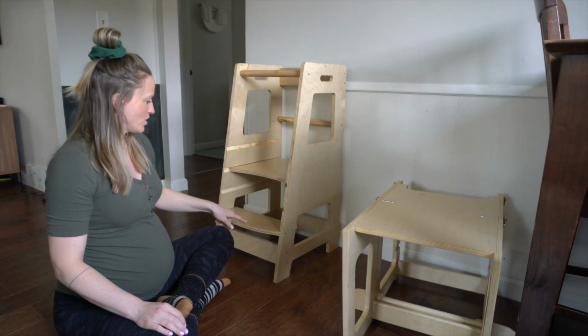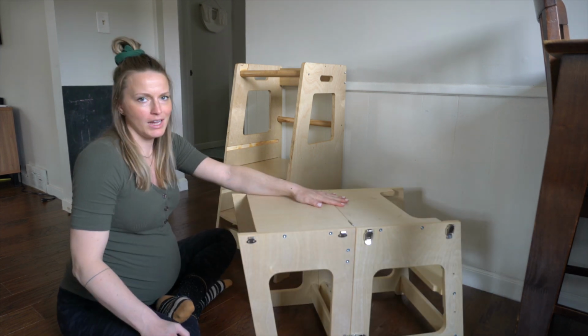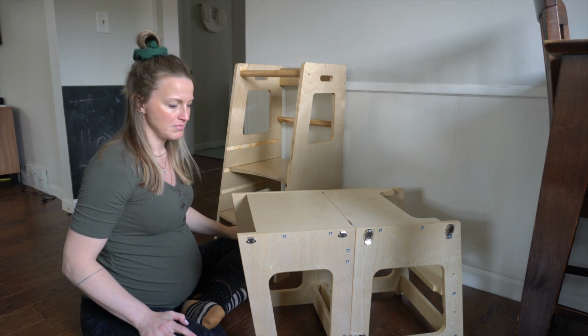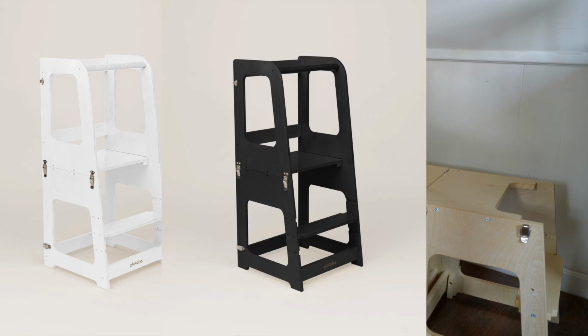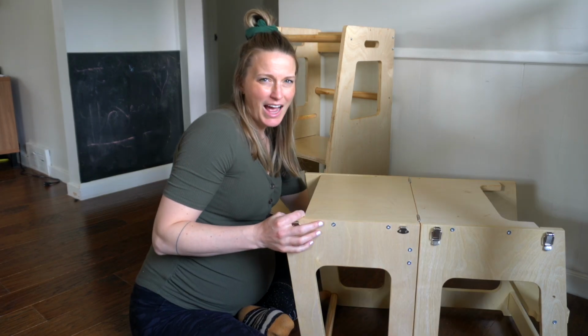She would use this one and just sit here and eat. But this has been really nice for activities, or sometimes I just sit with her on the floor here and eat with her. This comes in a few different colors: white, black, and a green. I like this color, obviously. They're not an eyesore.